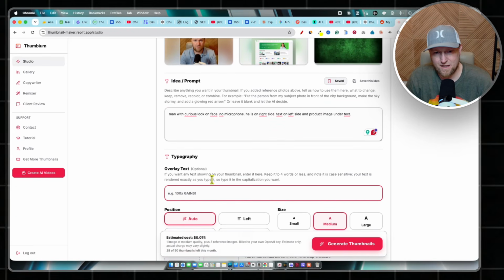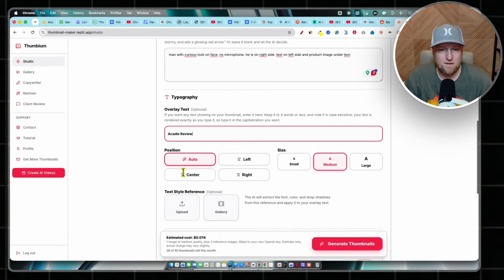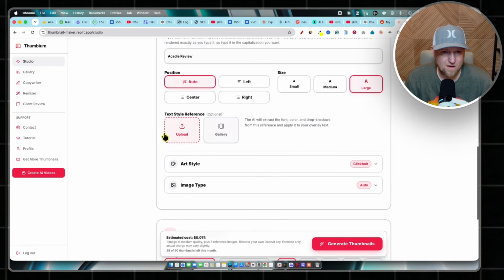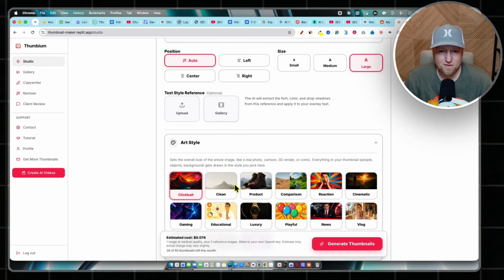Now, what we want to put here is, we'll say a coddle review. And then we have auto position. I'm going to leave all that right there. I'm going to go with large font and see what it does there. Now you have a text reference and a gallery. We have these other thumbnail types over here. We have clean. I'm just going to select clean for this one.